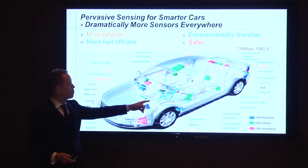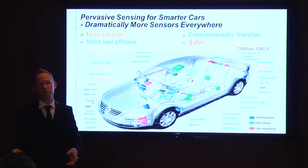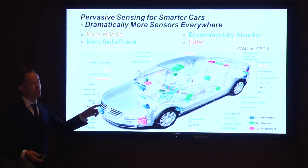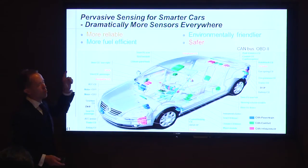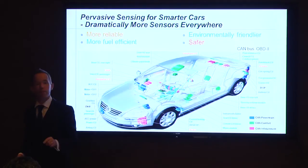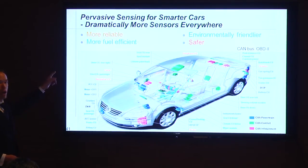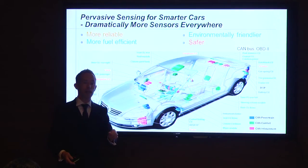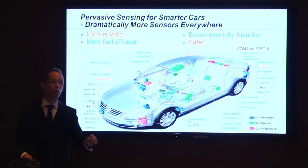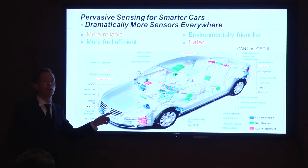So this is what a modern car looks like inside. This particular model has about three different buses inside. Typically in our plant, when we talk about bus, we talk about fieldbus or Modbus or Profibus or something. That's not used inside cars, they use what they call CAN bus, okay? And the purpose of all of these buses is to make the car more reliable, more fuel efficient, more environmentally friendly, and safer. This is exactly what we want to do with your plant. We want to make your plant more reliable, more fuel efficient, or energy efficient, more environmentally friendly, and a safer place to work, okay? So the way they did it in cars is to put in lots more sensors.